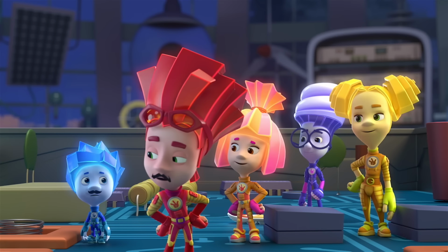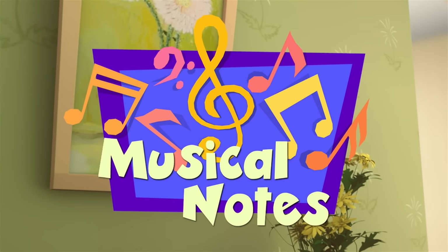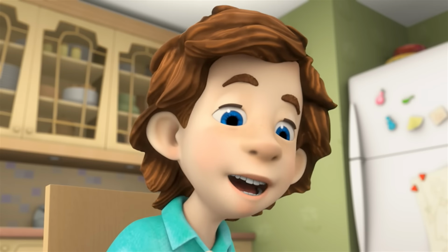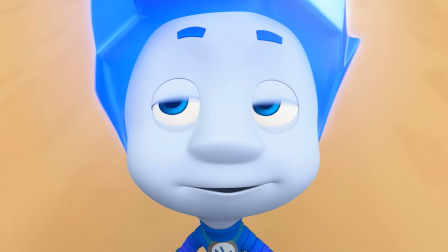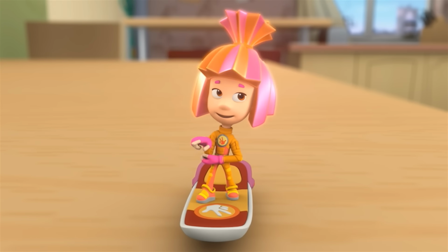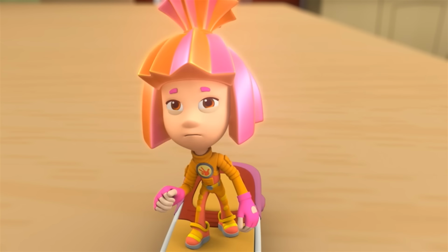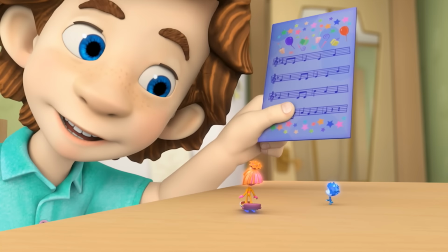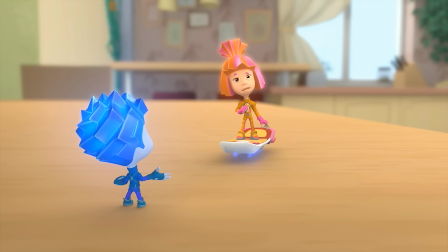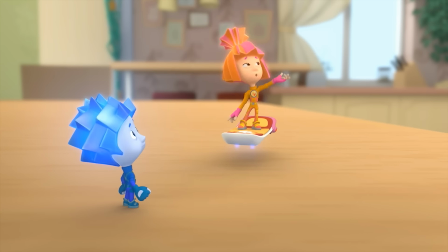So, Detective Nolik, shall we begin? Musical notes. Yeah! No! Yeah! No! Hey, what a thoughtful conversation you're having there. Been going on for a while? Simka, please tell Nolik what this is. A present, right? From Katya. And it's got a secret code right here, you see? There's no secret on there. They're just notes. Musical notes.